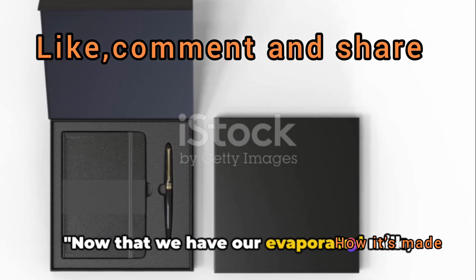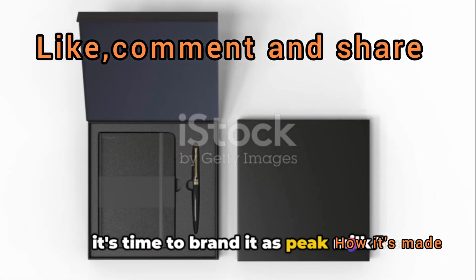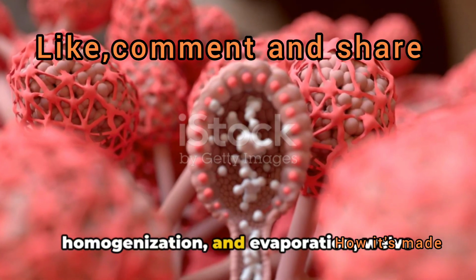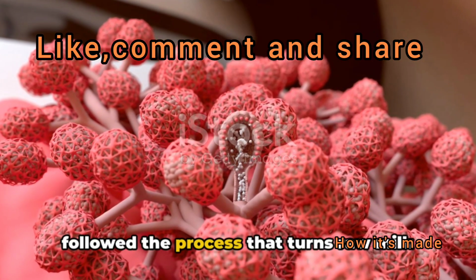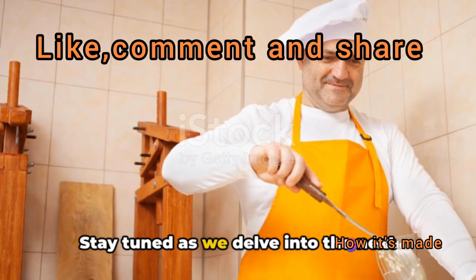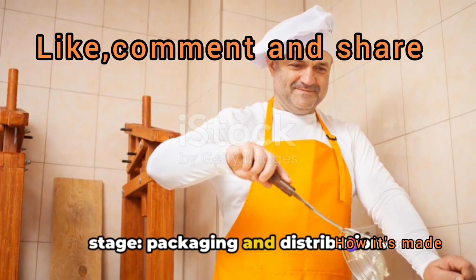Now that we have our evaporated milk, it's time to brand it as peak milk. From the farm, through sterilization, homogenization, and evaporation, we've followed the process that turns raw milk into the product we know and love. Stay tuned as we delve into the next stage, packaging and distribution.